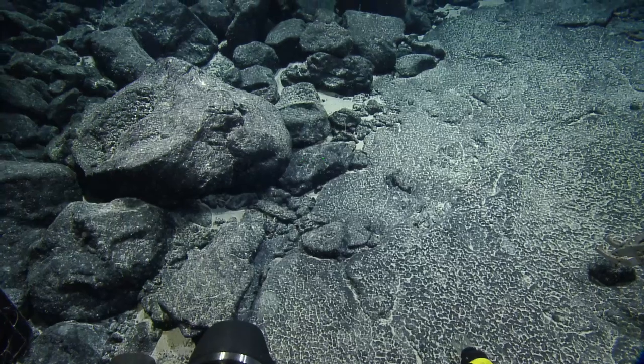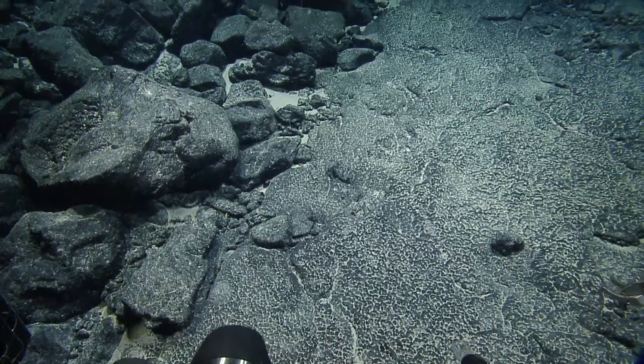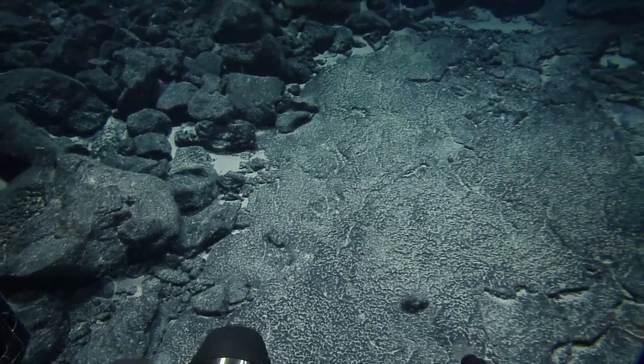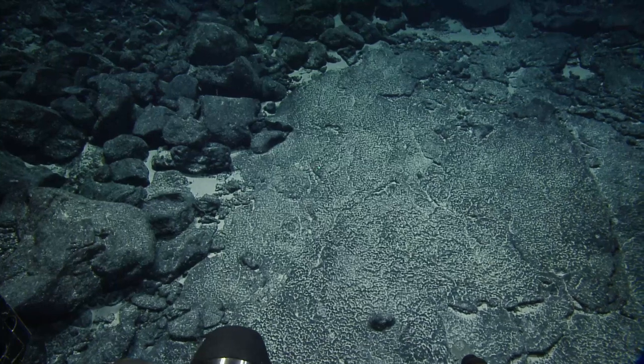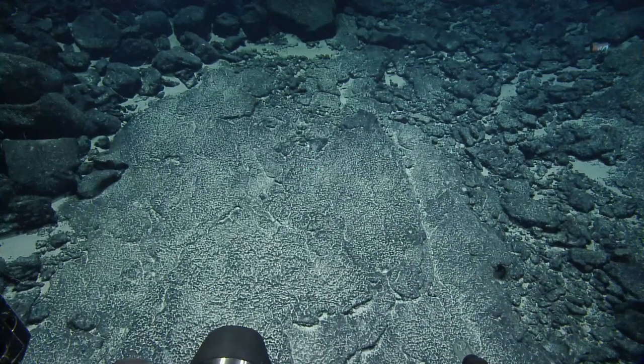Yeah, so that bamboo coral is kind of an enigma. It's definitely a different species than the one we sampled earlier, which just shows you how similar they can look, but how different they can be. And the sheer size of the sclerites and the body wall of the polyps on this.